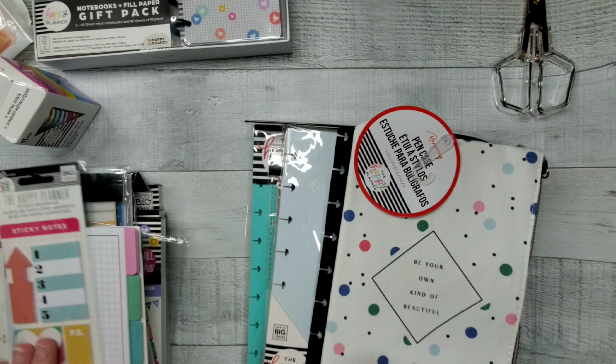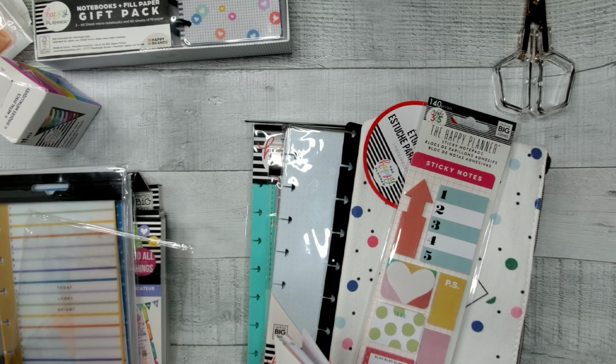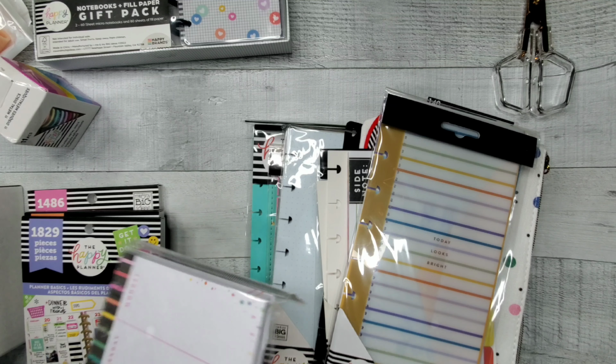Are they gonna all be the same stuff? I don't know. They might be different stuff. They might not be different stuff. There's really no way to know until other people start getting them and unboxing them, and we see what they get. So, it's a lot of paper.